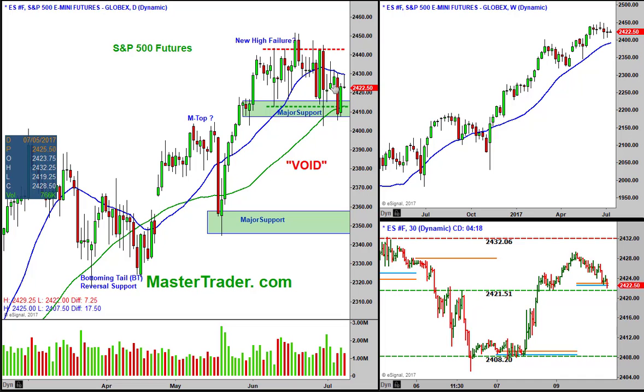So you can see what happened here is the weakness didn't follow through. Prices retraced strongly right back up again, and that could happen where prices go right back down as they enter this little mini void here. You see I've marked off the big, large void here on the S&Ps. Some of you are saying, "Oh, what is this void?"